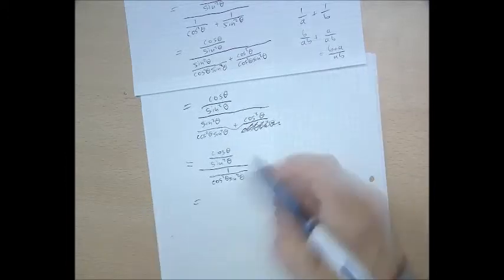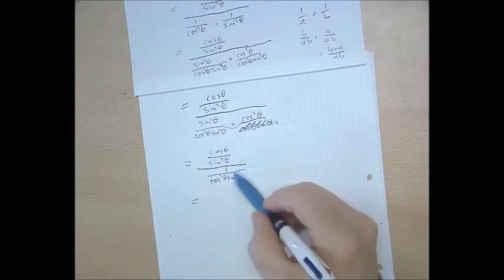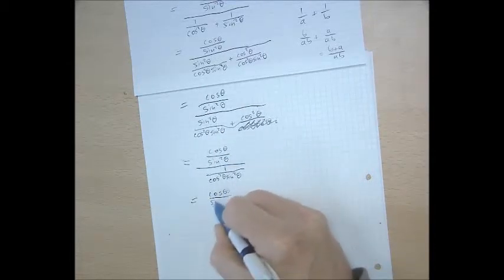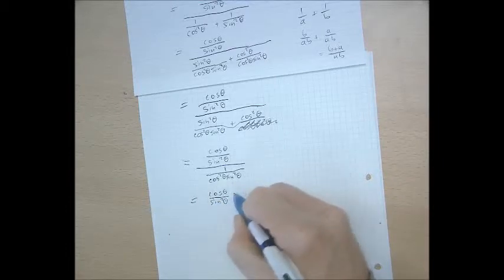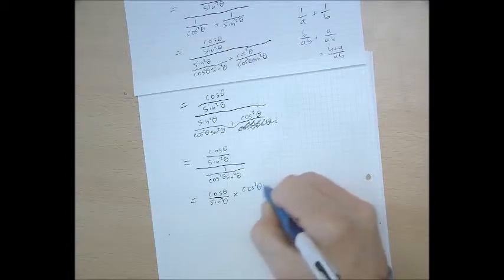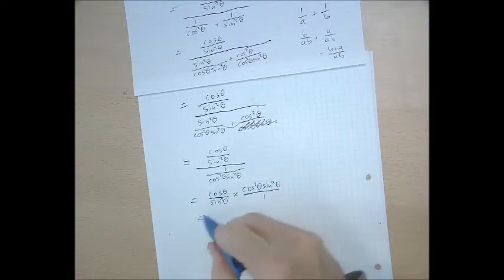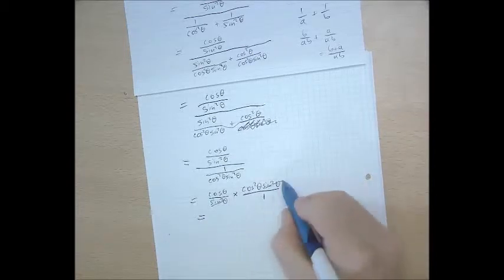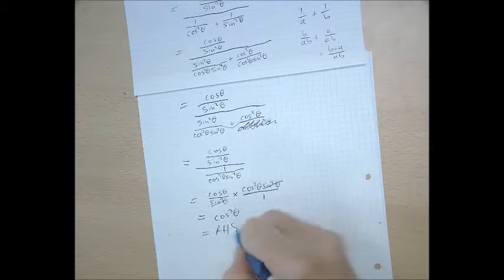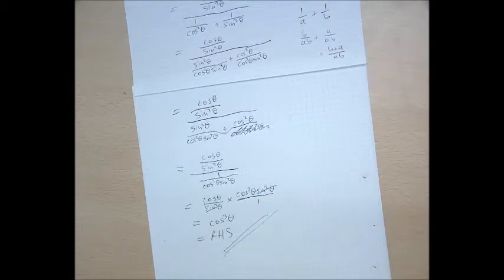There's two ways. We can multiply top and bottom by something clever, or if it's just a simple fraction underneath, you can just treat it as a division. This is highly advanced algebra here. Oh, sweet, look at that. Now, when you have started with the left-hand side and end up with the right-hand side, you're done. Yeah?